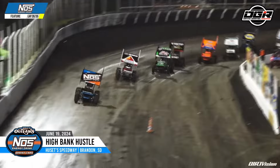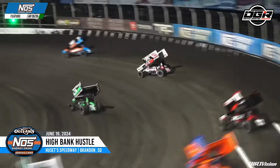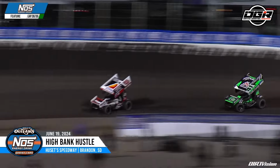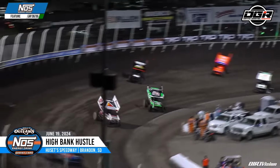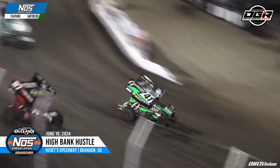Back under green flag conditions. Good restart for Tyler Courtney as he makes his way into turn 1. Carson Macedo looks to the inside of Ryan Timms. The race for second, heating up at the end of the back straightaway. Timms has the advantage as they race off of turn number 4. Reitzel with the run coming after Macedo as Tim Kading enters the top 5.